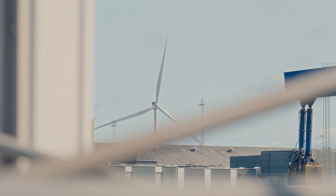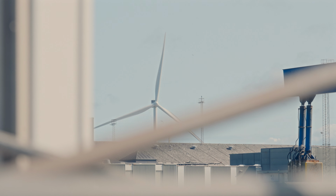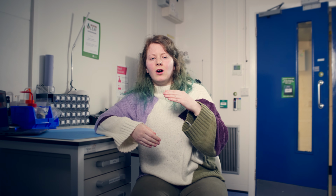Net zero means that we aren't adding to the total amount of greenhouse gases in the atmosphere. So that's gases such as CO2 or methane. So this is where it becomes very important that we use green energy sources so that we reduce the amount of carbon dioxide that we put into the atmosphere, so we don't have to take as much out of the atmosphere.